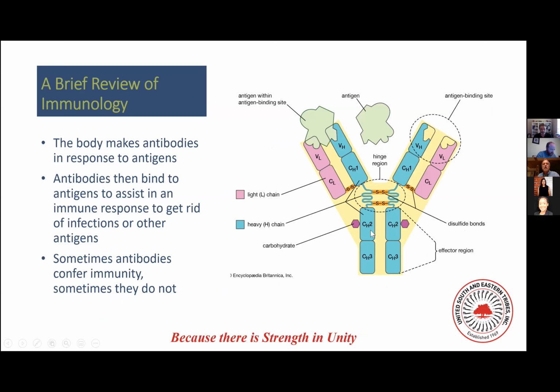So now I just want to talk a little bit about antibodies. This is a schematic view of an antibody, this Y-shaped thing, and this big green blob is an antigen. The body makes antibodies in response to some sort of antigen, usually an infection, but it could also be an allergen or a toxin. And antibodies have two antigen binding sites. So it's got one here, it's got another one over here.